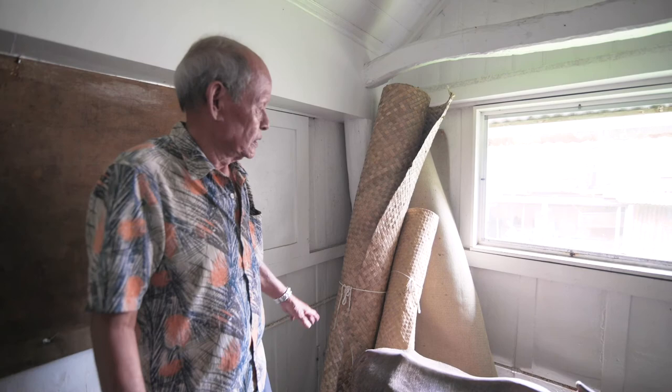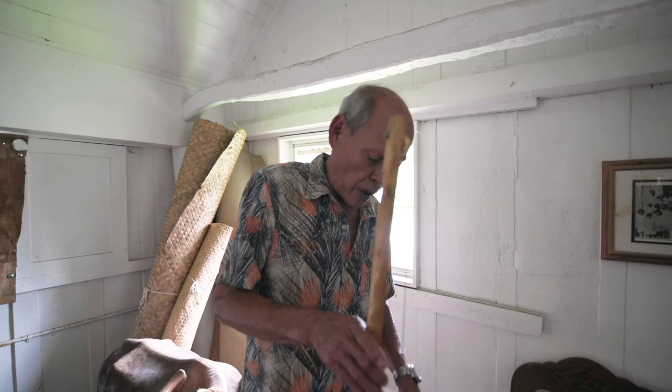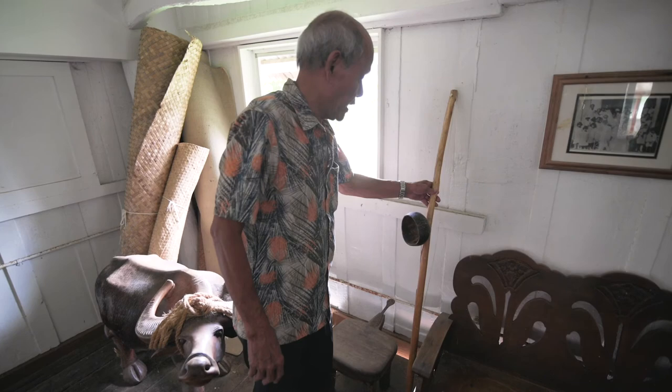Let me just walk to this side here. This is an instrument. We call it bulimbao tuzan. It was popular to entertain, for a small gathering. And how you play this, you hold this like you're hitting the string here, and it makes sound. It's just like the picture right across. Probably they're having a small gathering.